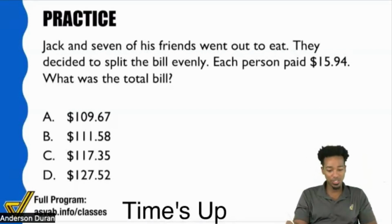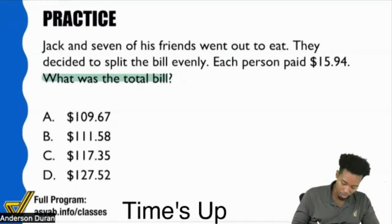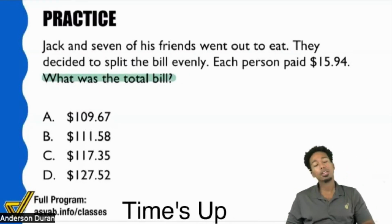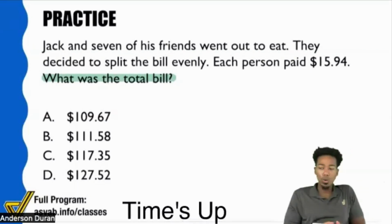Starting with the question: what was the total bill? Okay, everybody, first and foremost, who here, yes or no, thinks that when we say total, we always mean add it all up? Total means add.